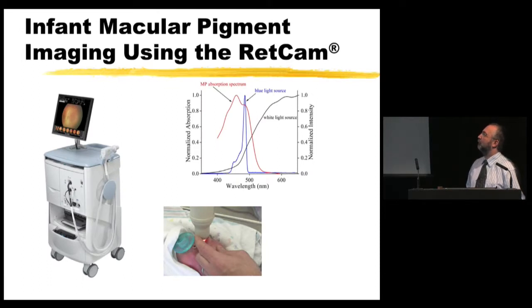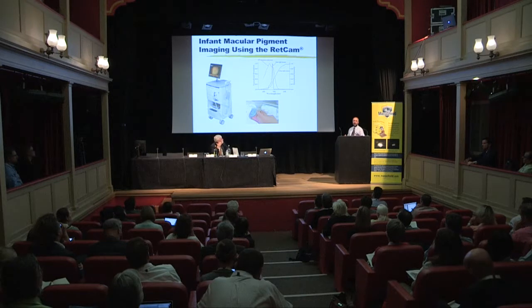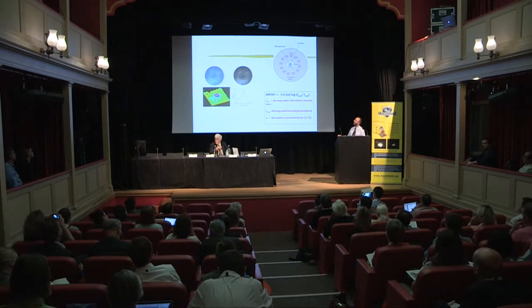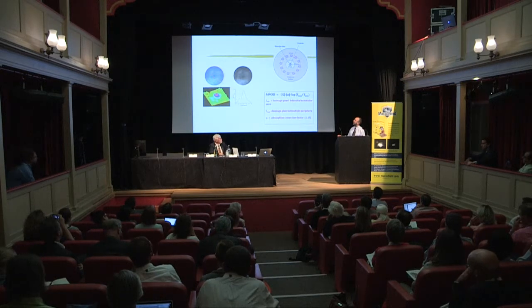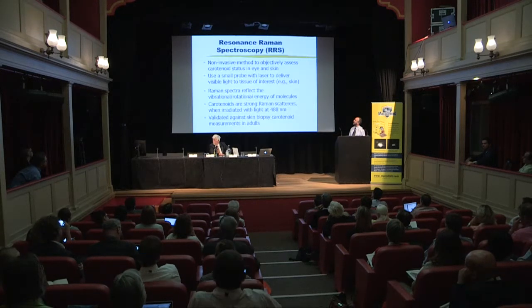And so we developed a reflectometry method using the RETCAM, using the blue light source here, which overlaps with the macular pigment. And unlike the challenges of reflectometry in adults, you don't have to worry about the lens causing changes and making it difficult. So using the blue light, we can see the macular pigment here as a dark spot, and from that we can quantify the macular pigment here using the reflectometry method.